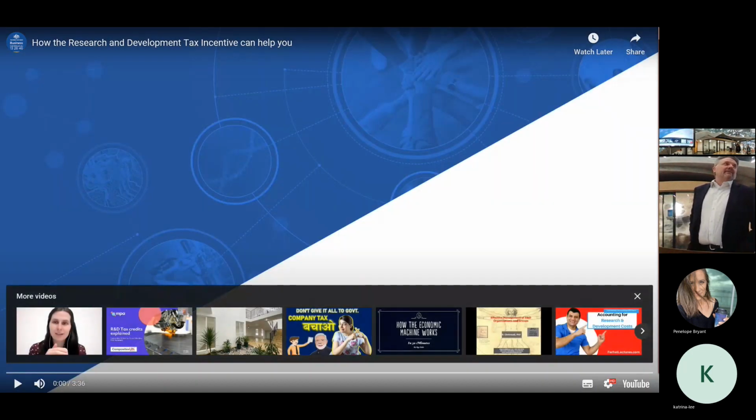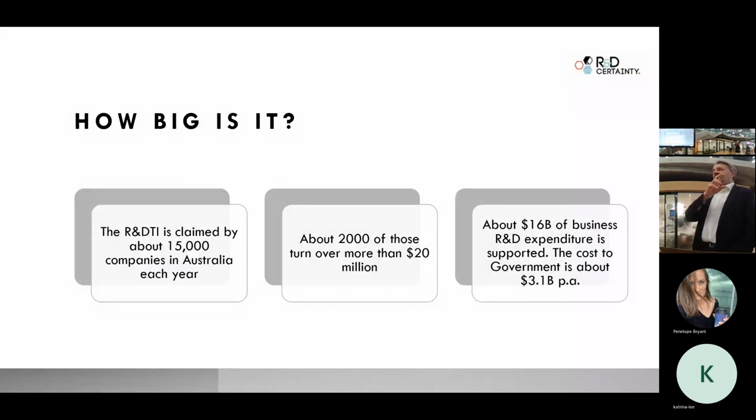The R&DTI is claimed by about 15,000 companies across Australia every year. About 2,000 of those turn over more than $20 million, which is one of those thresholds that we indicated. So the vast majority of businesses are turning over less than $20 million. And of course, the larger amount of the benefits are for those organisations as well.